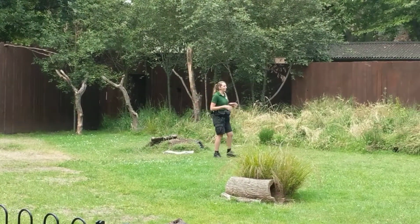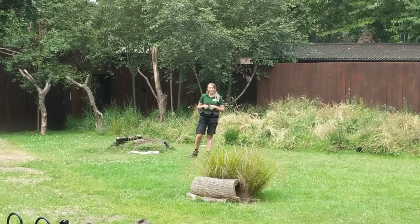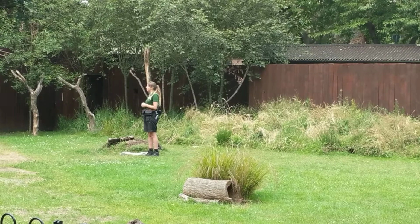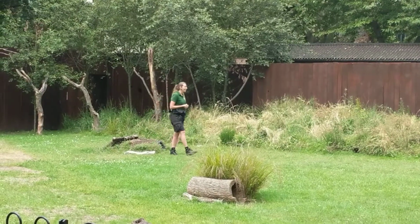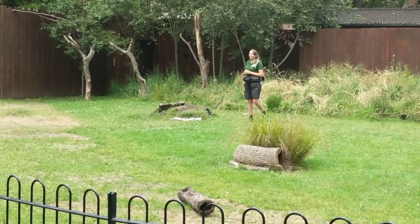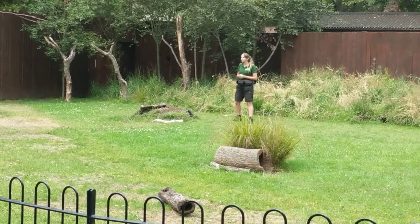But each one of these adaptations he uses in order to survive, and they help protect himself from a group of animals that we haven't met today. And that, everybody, is the predators. They have some fantastic adaptations, and they definitely are the killers of the animal kingdom.